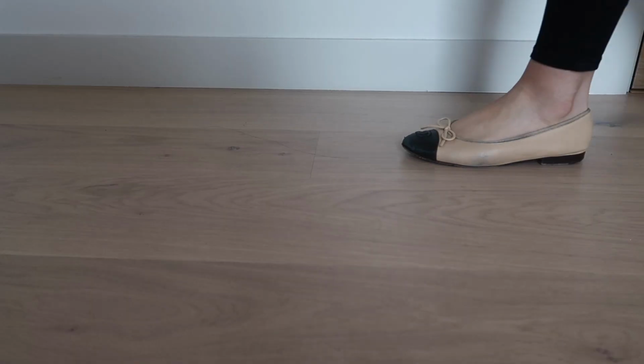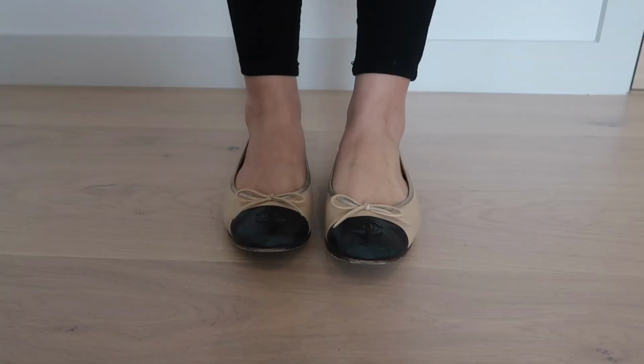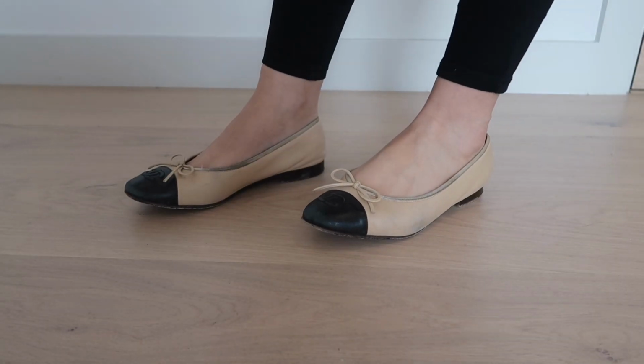Although they do have a few scuffs and they are quite dirty compared to a brand new pair, I love how the patina of the leather has become darker and a bit more colored. It's got like a tan compared to the brand new pair. So the brand new pair I reserve for nice events, and this pair I just wear around the mall and wherever, down the street.